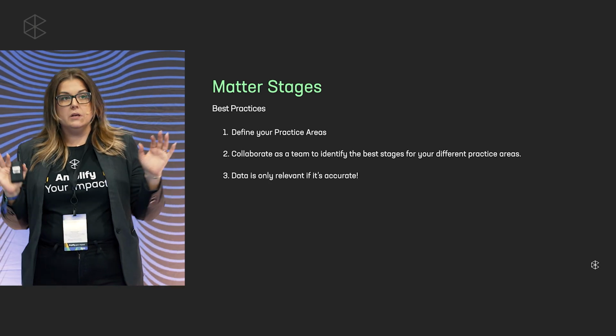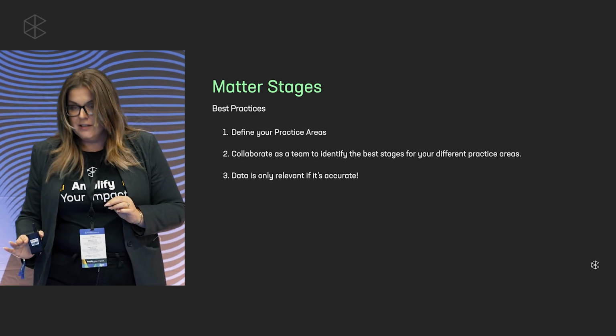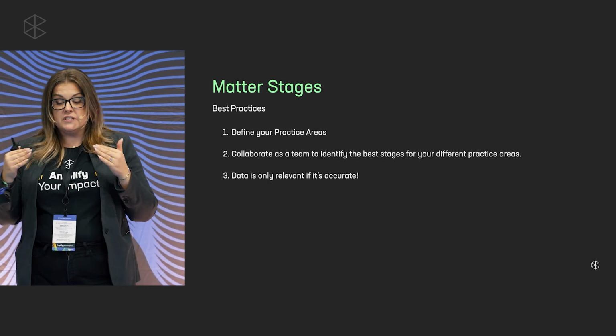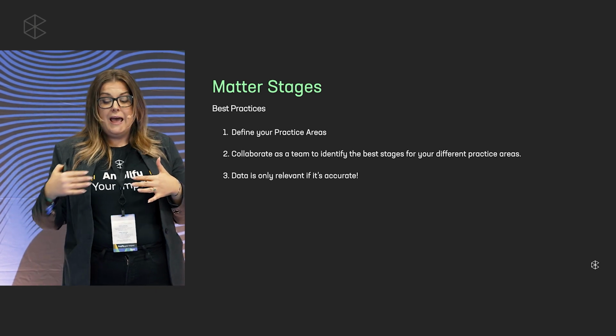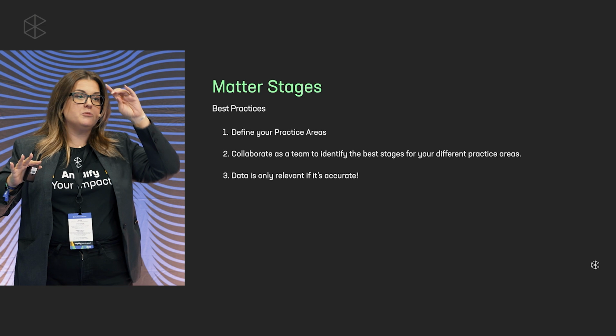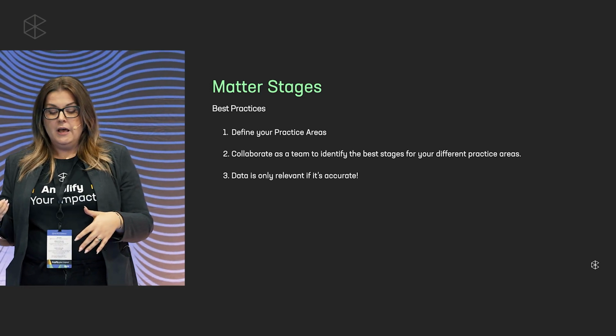Third, this is the biggest one. Data is only relevant when it's accurate. Don't bother starting if you're not going to keep on top of it. It's really, really important to schedule time once or twice a week for each attorney to review and identify anything that needs to be updated. Just take it as a quick snapshot of this is what I'm doing right now. Let yourself settle into what your workload is.